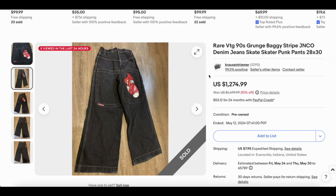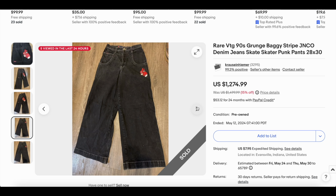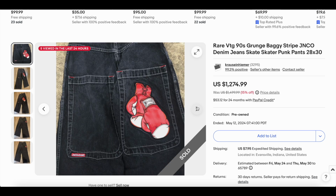Then at number 8, this just keeps happening. Weird stuff ending up on this list. Here we have the 1990s Jinko denim skater punk pants, big baggy. But look at this, size 28 by 30, so pretty small. But these things are going crazy right now.